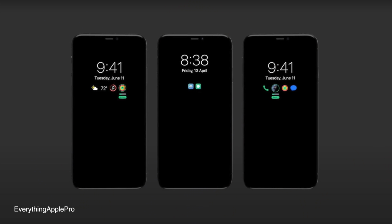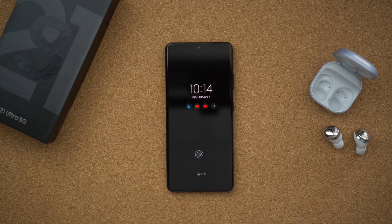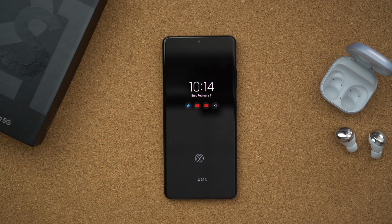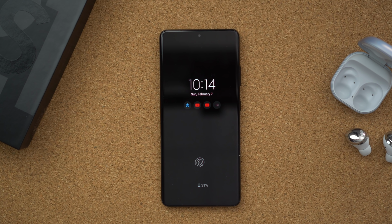Now, the first thing that caught my attention is the always-on display. This is a feature that plenty of other Android devices have had for a lot of years now, and honestly, it's been a great feature to have on a phone, especially for phones with OLED displays, as only the pixels that are displaying information, like the time and date and notification icons, are actually being lit up. The rest of the screen is turned off, and it's helping save battery.